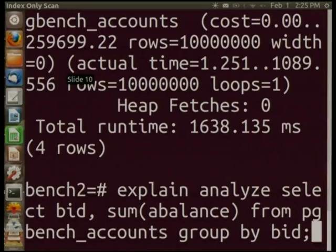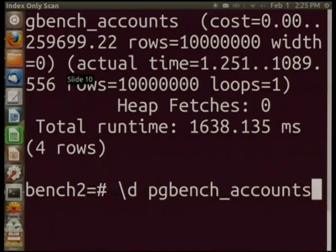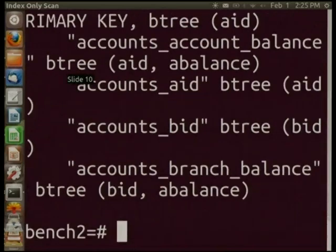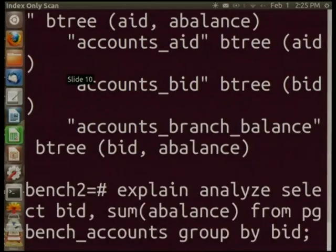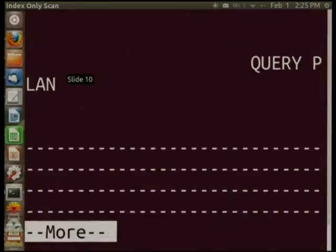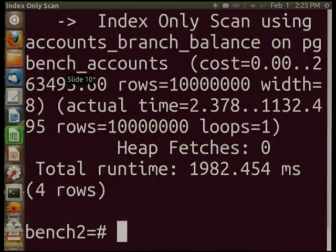So I actually have an index here on BID. Well, actually, let me show you the index that got. So I've actually got an index here on BID A balance, which means that I can actually do an aggregate on that and still do an index only scan. And that runs at about half the time that it would take without the index only scan. And again, the bigger the table is, the better the advantage is going to actually be from the index only scan.